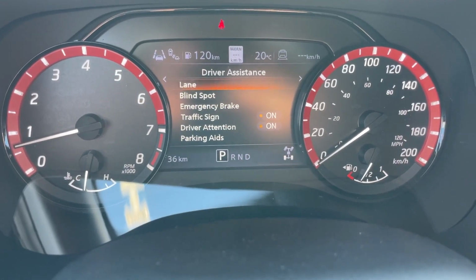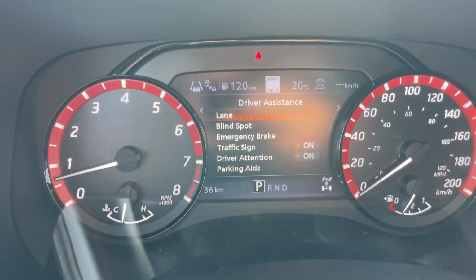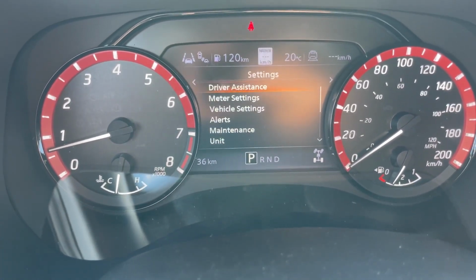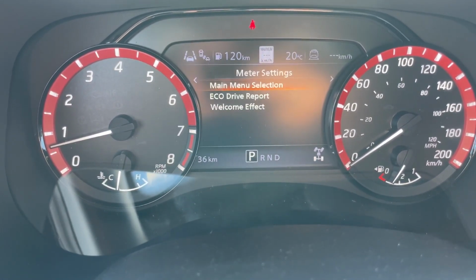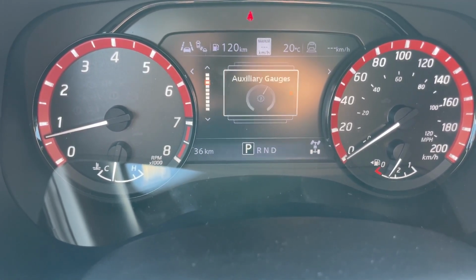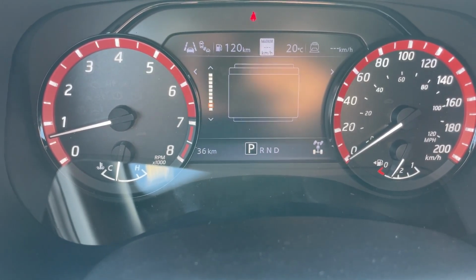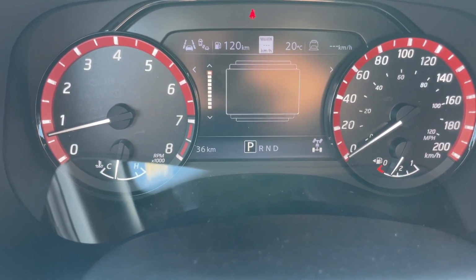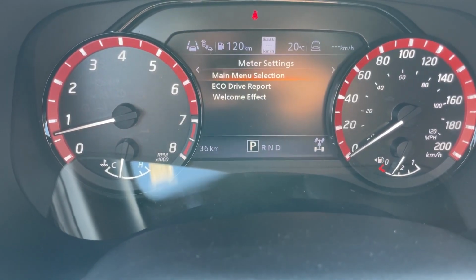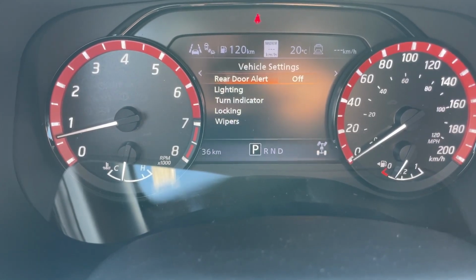Now, just for a point of reference, my back button is the left arrow right here. So we're going to come out of the driver assistance, meter settings, main menu. This is where you can pick and choose what stuff will show up on this menu that we've just gone through. I have everything turned on by default because I want all of that information available. And then as I come back and go into vehicle settings, I want to come down.